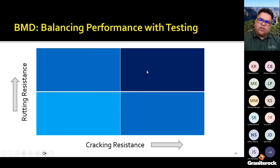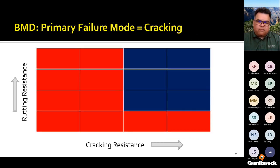And so then what we start to look at is how can we use this for the types of roads that we are going to build. Now, for example, let's say we have a road that's rural, low volume. Think about, let's say, a county road where it sees a truck and a cow a day. What's the major primary failure mode? It's going to be cracking.